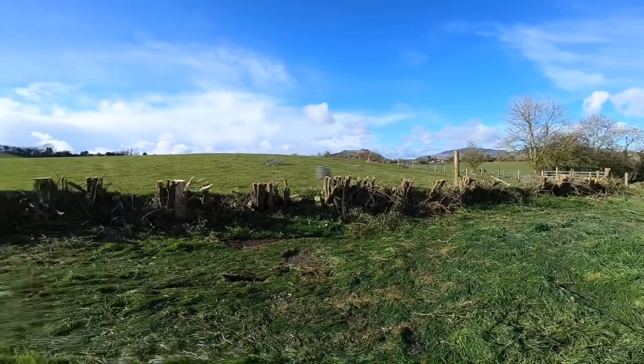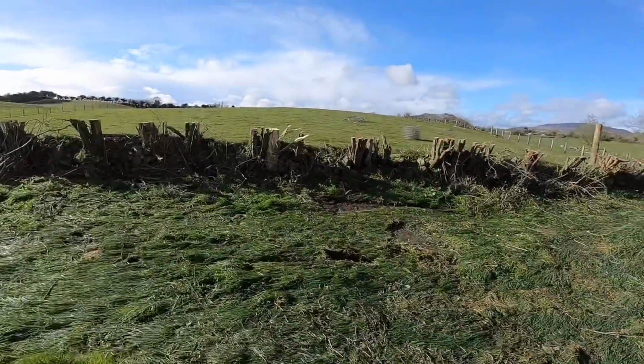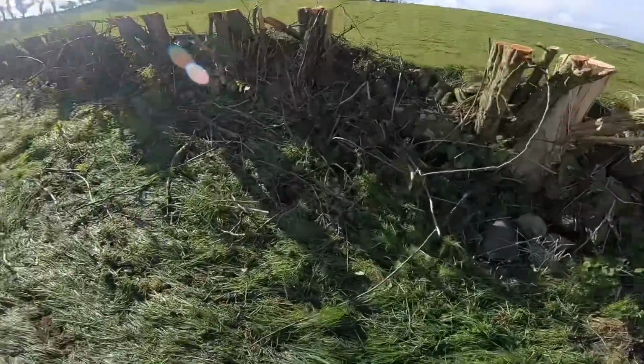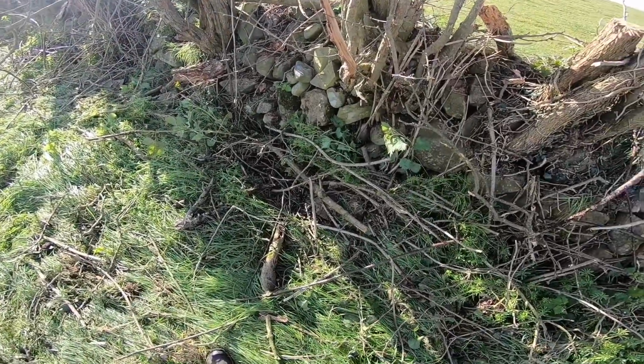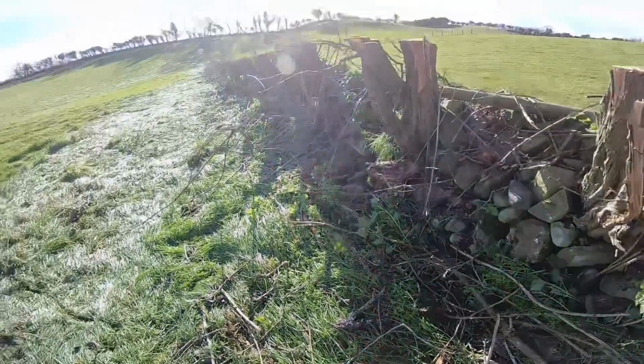So that's all the hedgerow now lifted, the whole way right up, and we've got it all piled up now for burning. There are a few little bits left that we'll just have to go around with the fork, just like a normal pitchfork, and scrape them up. There's not very much, so we'll do that at the end.